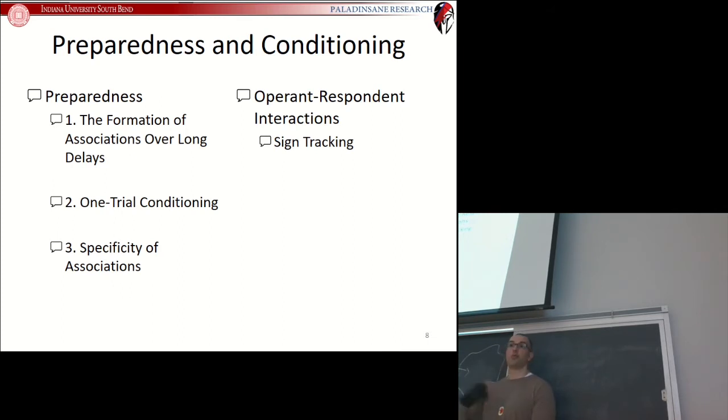You really only need one, and you've been trained to be afraid of spiders. So things that are common fears, spiders, snakes, heights, speaking in front of people in public, those typically only take one trial to condition. If somebody's afraid of speaking in public, typically they have that one bad experience, and that causes this very large association to occur.